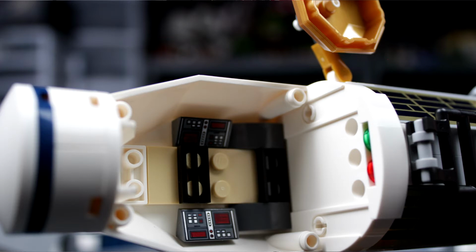And then you've got little red and green lights. I think green light means go, and red light means stop. Good job. Thank you for that clarity. I think it means we have a problem. Houston, we have a problem.